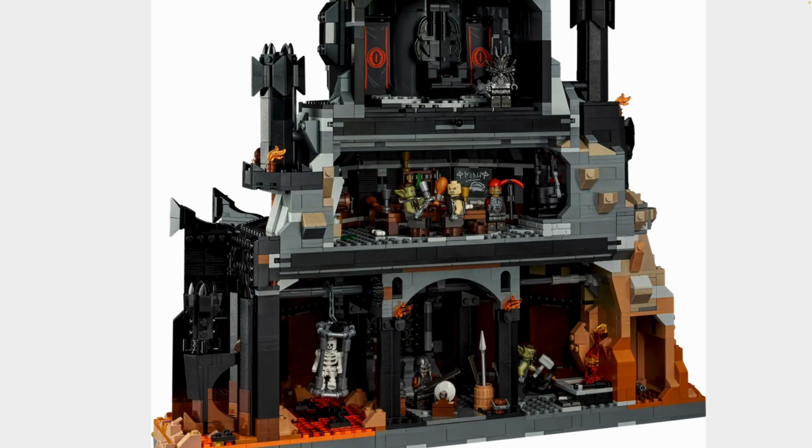Then we have the orcs' canteen cafeteria. I think this is adorable. I love the little menu sticker. Maybe some people will feel like that's childish. I don't think so. This set is made for adult collectors, but as an adult collector, I find this kind of detail adorable and I feel like it really adds some life to the set. It's so on brand for LEGO, even if the humor of it isn't really on brand for Lord of the Rings.